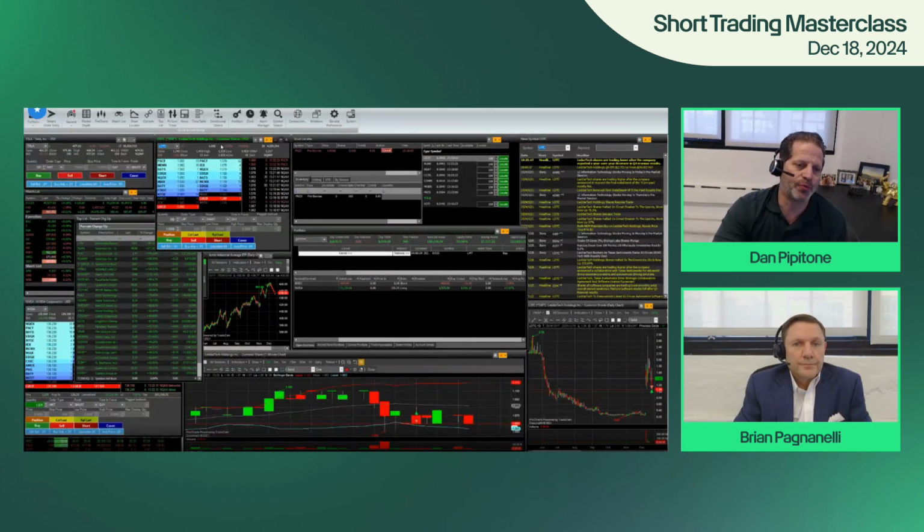We would like to provide fundamental information and statistical information, as I just mentioned, things like shares in the float, shares outstanding, that type of information, so that we're not just providing the short access and execution services, but we're also providing more of that decision support information that you may be getting from your Yahoo Finance or your FinViz.